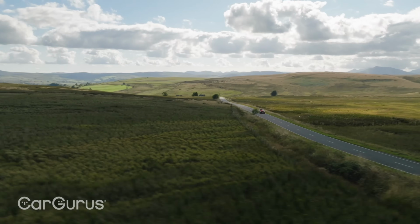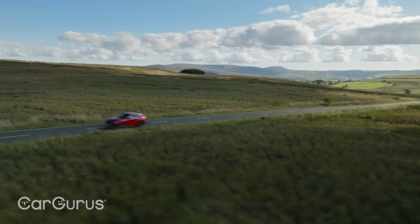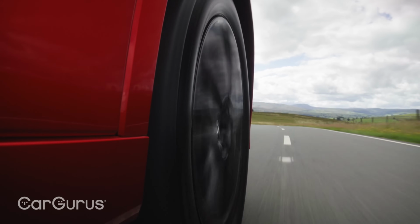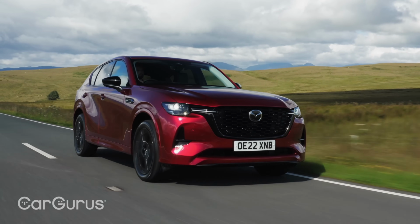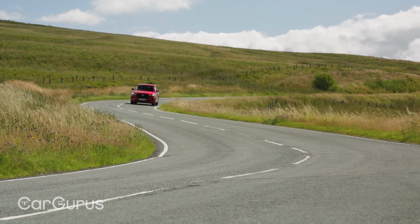Get the CX-60 out on the road and you might be a little bit surprised by the car's demeanour. You might be expecting this large SUV to do what large SUVs do and provide a plush, lolloping, wallowy ride. However, this large SUV also happens to be a Mazda, and that's not what Mazdas tend to do. Instead, the suspension is actually quite firm. Not to the point of being uncomfortable in any way, but you do feel more of the road surface beneath you than you do in many rivals.